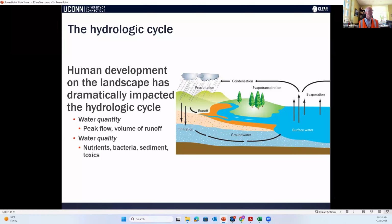There are well-documented impacts to the amount of water quantity that flows off the landscape as a result of all the impervious surfaces that we add: our buildings, roads, parking lots, etc. That increases the peak flow rate. It also increases the volume of runoff that comes off of these surfaces. And there are known documented impacts to the water quality as well. Nutrients, bacteria, sediment, and other toxics in that stormwater runoff create problems in the receiving waters downstream of urban areas, suburban areas, even slightly developed areas. This is all known, documented stuff in the scientific literature.